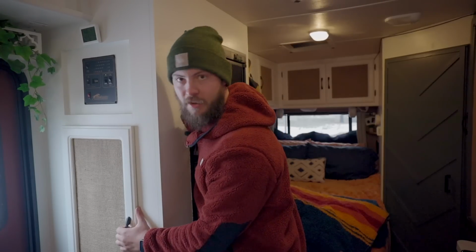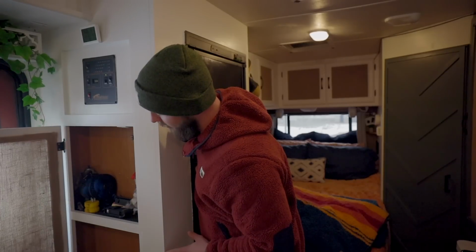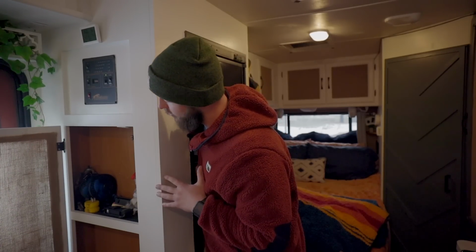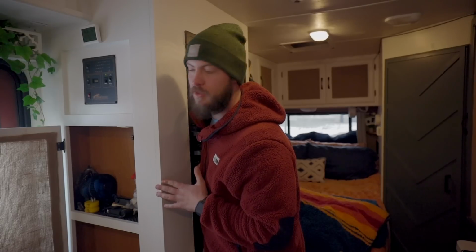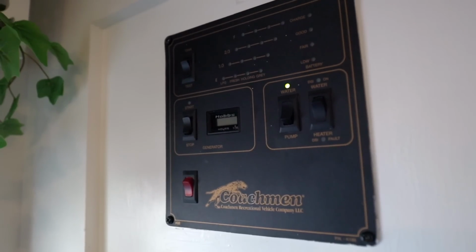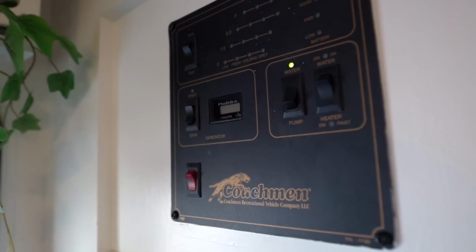Over here, we kind of have an everything storage shelf. We don't really have anything in particular that's in here, but we start to throw in sunscreen and things that we need when we run out the door. So over here we have our control panel that monitors our propane level, our tank levels, and also lets us turn on and off our water and our water heater.